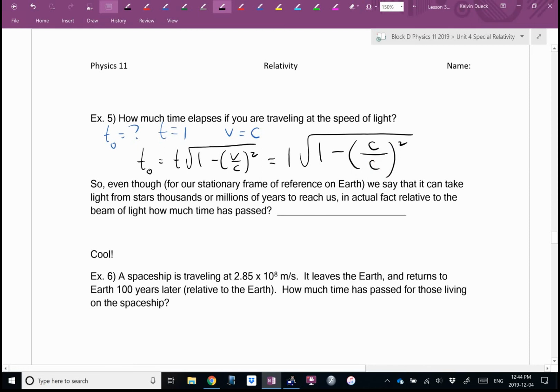Matt, this is so weird and so easy that even you don't need a calculator. Are you ready, Matt? What's 5 divided by 5 in your head? What's 10 divided by 10 in your head? What's C divided by C in your head? What's 1 squared? What's 1 times 1? What's 1 minus 1? What's the square root of 0? What's 1 times 0? If you're in a spaceship moving at the speed of light, how much time elapses for you? None. Nothing. If you're moving at the speed of light, time does not exist.